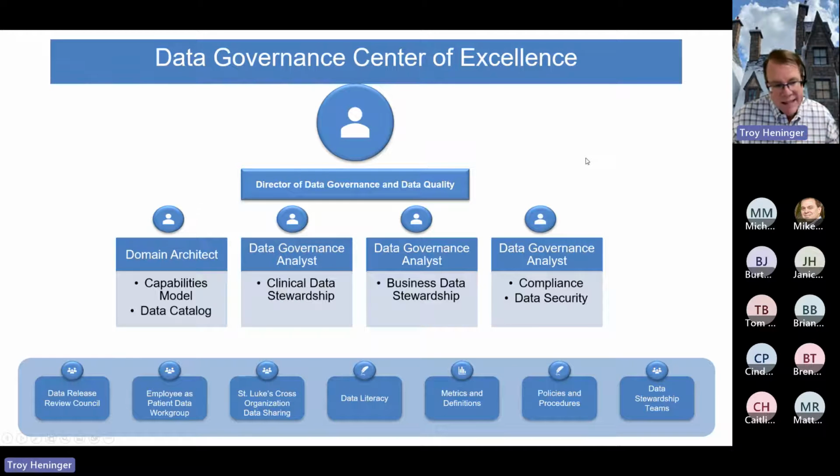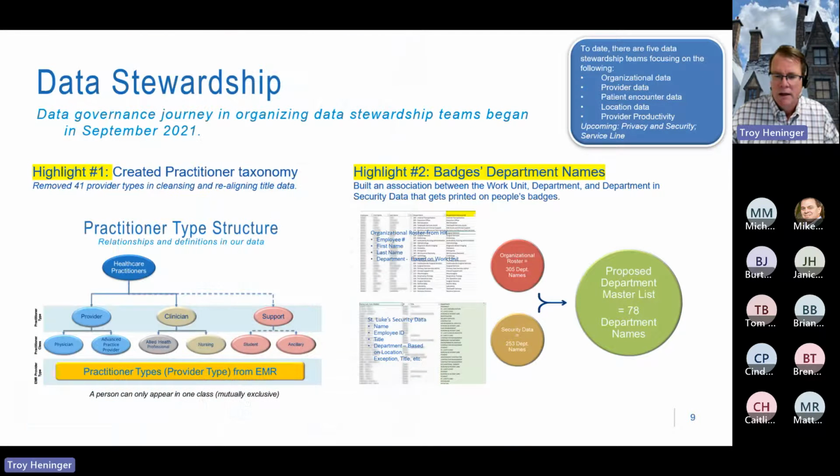And then from this team, whose day job is data governance, we help support all of these other functions and teams within the organization, and I'll get into some of these in just a second. I'm going to talk a little bit about stewardship and some of the things that we have been able to do at St. Luke's with our stewardship, some deliverables.